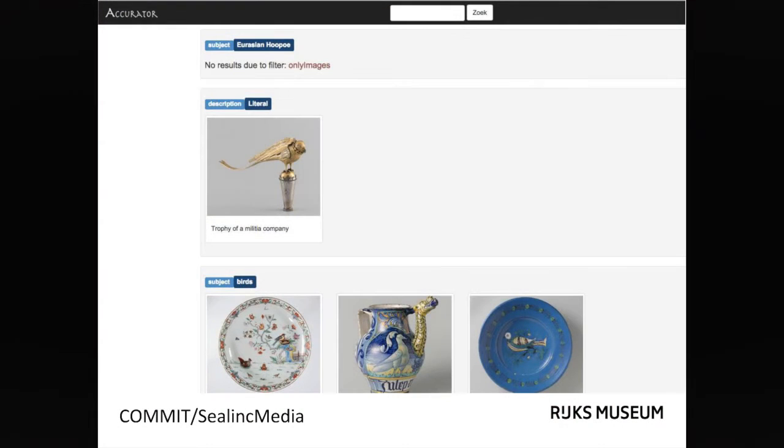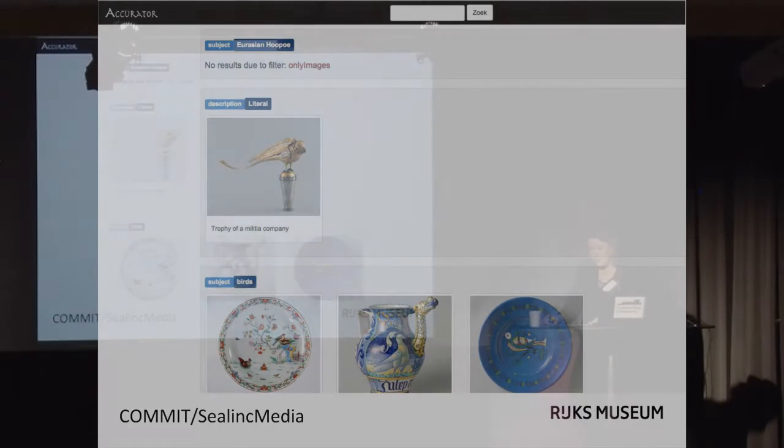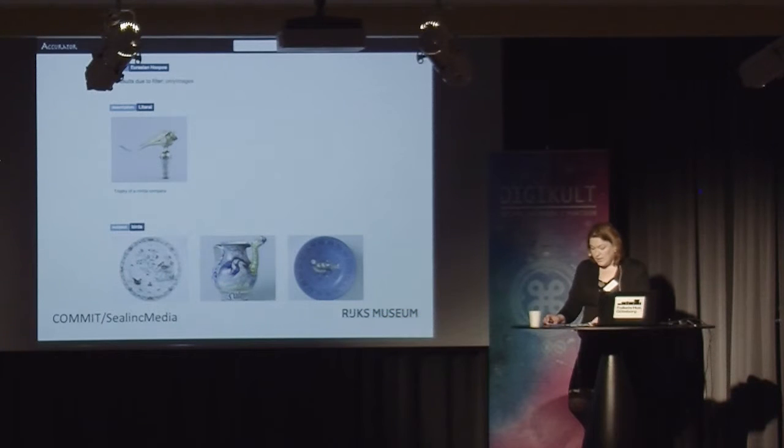Some more about the COMMIT Clio Media projects. In collaboration with universities from Amsterdam and Delft, the Naturalis Biodiversity Center in Leiden, and Wikimedia Commons in the Netherlands, we started working with an annotation tool. This is for annotations of birds, to be more specific, on prints, on drawings, on paintings, and like you see here, on ceramics. So last October, we launched the Accurator.